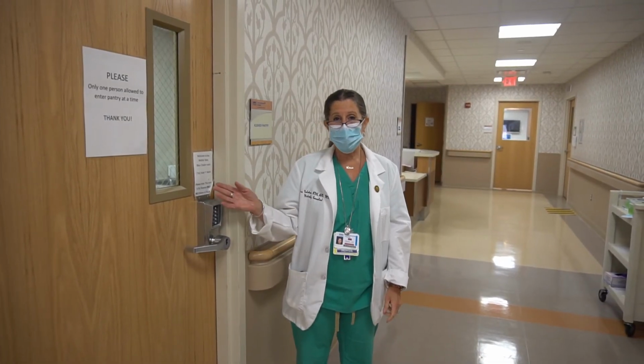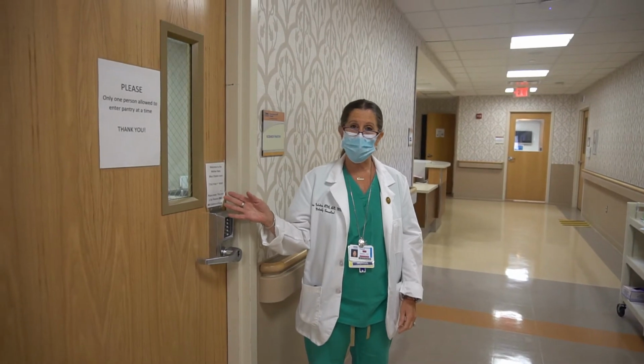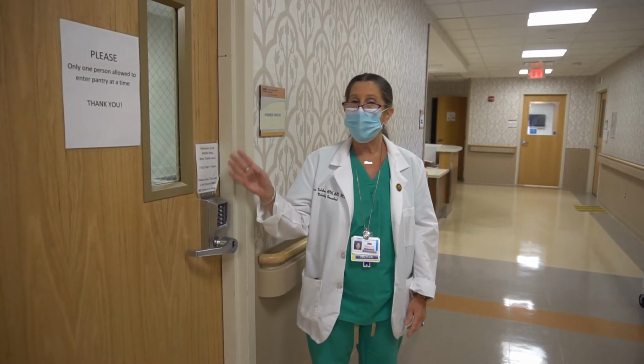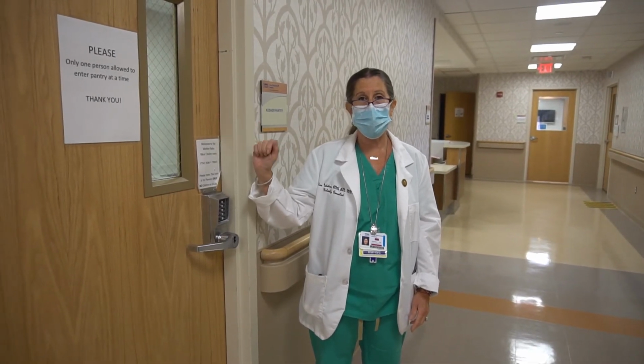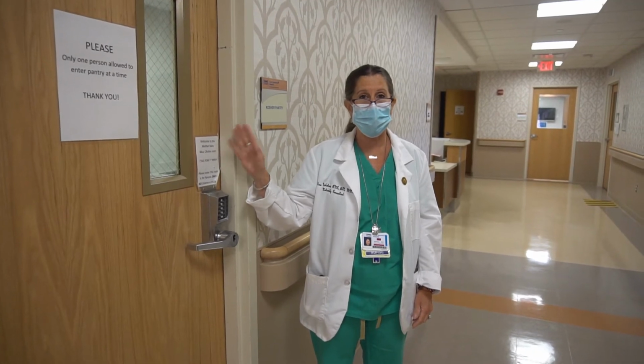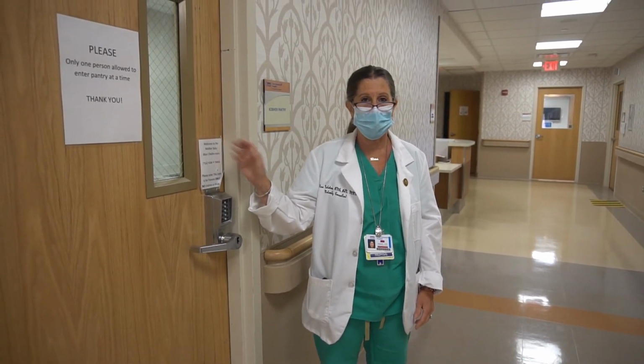On the 5th floor here, we do offer a kosher pantry for those patients that do keep a kosher diet. There's food, snacks, sidurs, everything that you would need over Shabbos, everything is kept in this room.